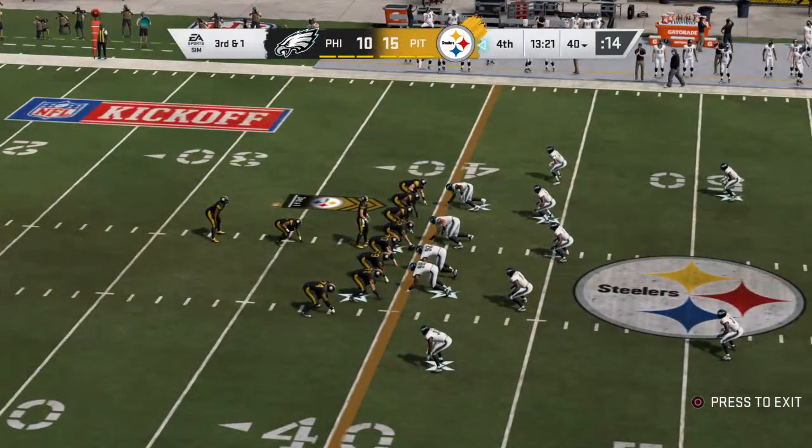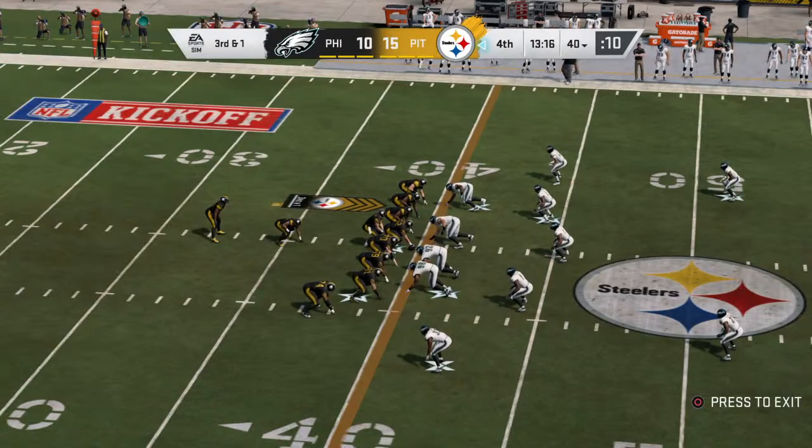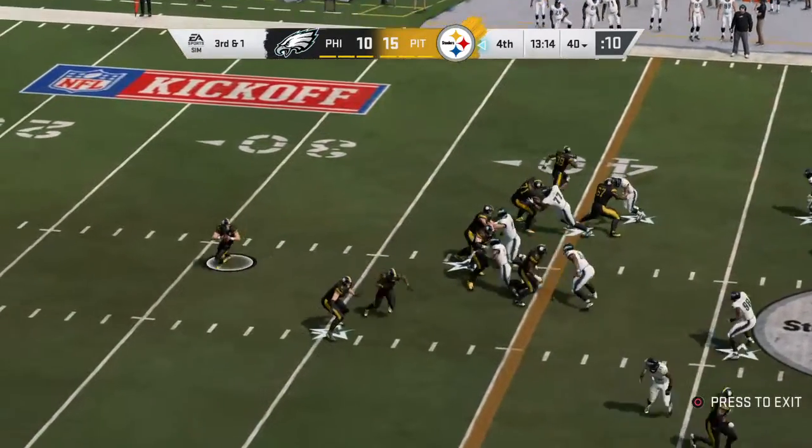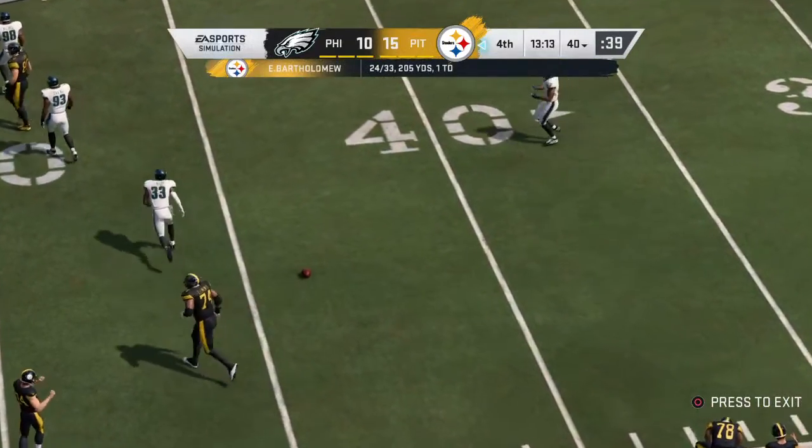Like the 18 Gator. So don't say nothing. Off the bootleg. Bartholomew. And that will be incomplete.